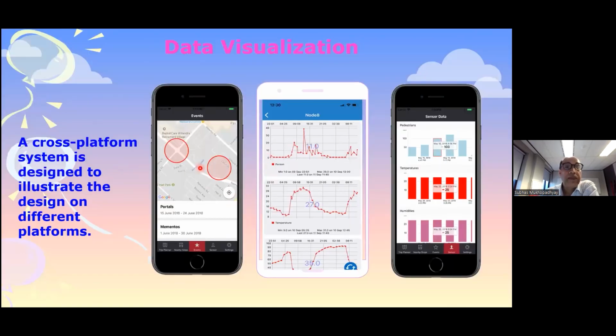And then we have developed a visualization software. We can see it either on a mobile phone, or on a laptop, or on a desktop computer.